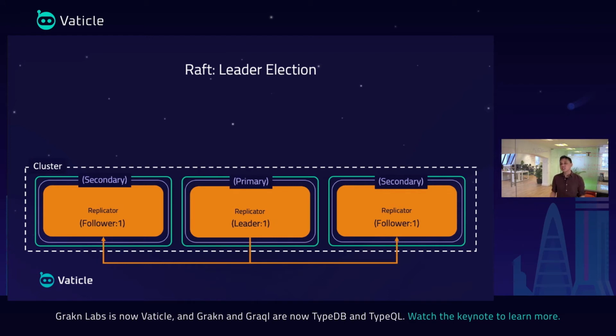And this is a key feature of the algorithm that allows the system to be highly available, because you can still progress while having one server out of the 3 servers unavailable. If you have more servers, you can tolerate more failures. If you have 7 servers, you can tolerate up to 3 servers, given that you still have 4 other servers, which makes up the majority out of the 7 servers.